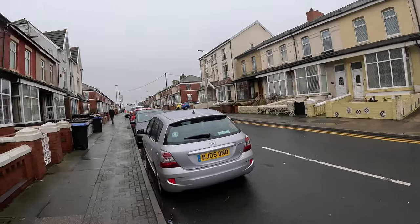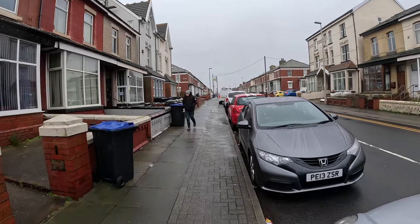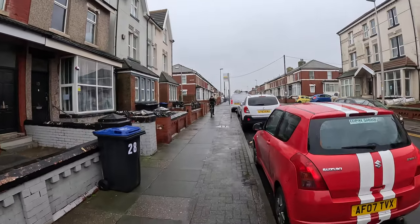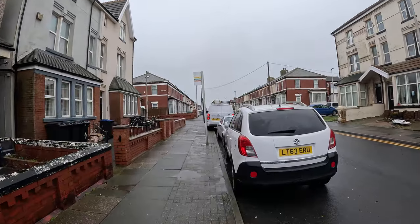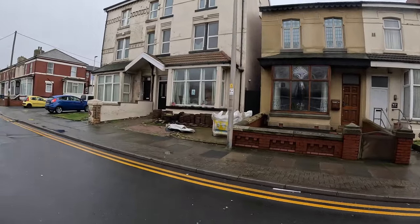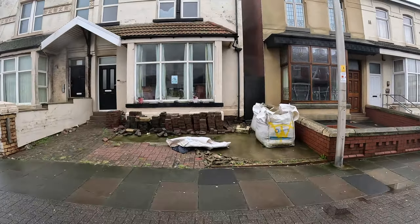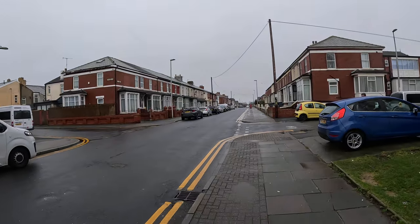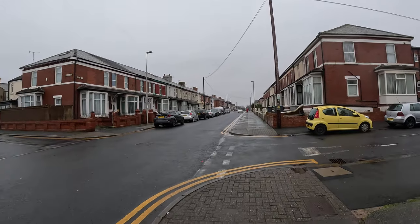Okay, guys, let's go further. It's not the best weather today. It's freezing, isn't it? It's a bit cold, mate. It's not too bad, you know, but it's not the best weather either. So guys, what do you think about this area? Give us a comment. Write your own opinions in the comments. Tell us what you think about this area.